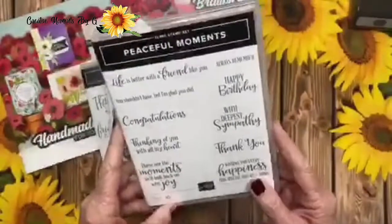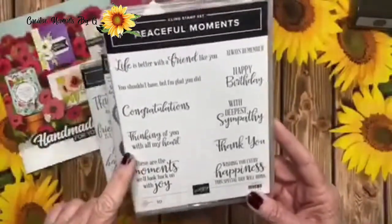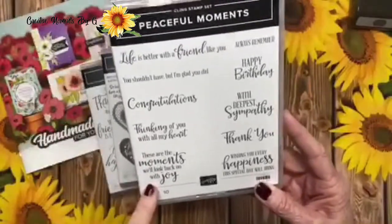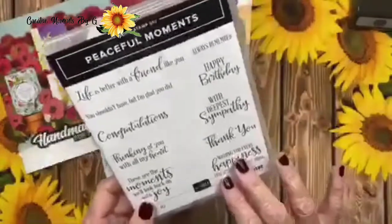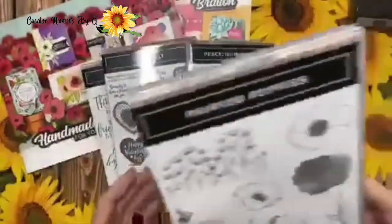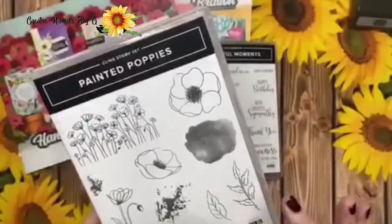Also, another one that I bought, Peaceful Moments. Look at this: thinking of you with all my heart. These are the moments we'll look back on with joy. Don't you just love these? They're just wonderful. Now, of course, everybody's going crazy over the painted poppies.